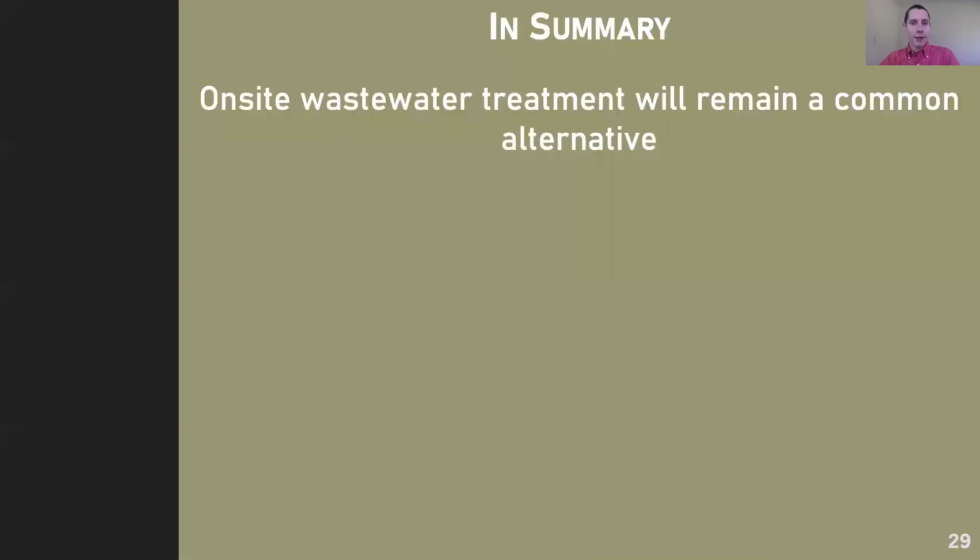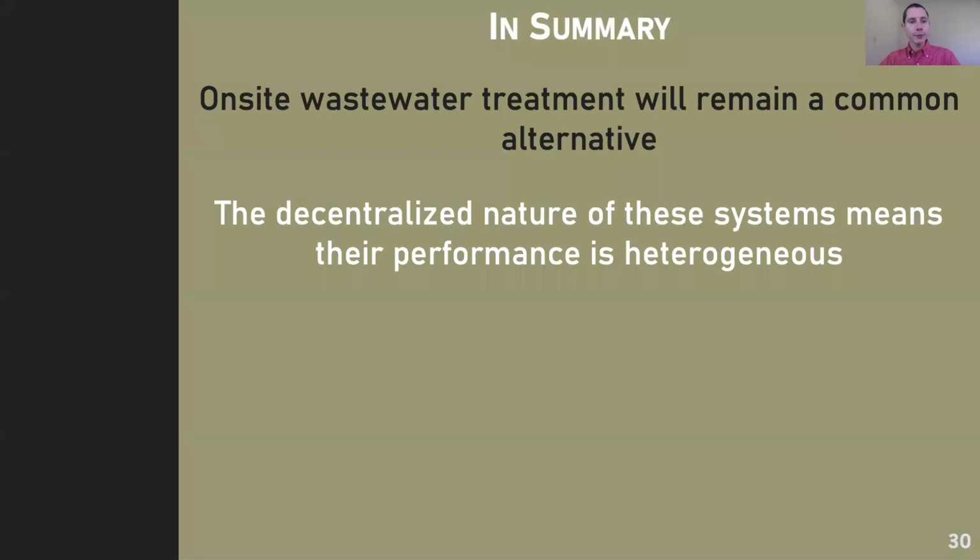In summary, on-site wastewater treatment will likely remain an affordable and usually effective wastewater treatment option in residential areas on the periphery of central sewer networks. The decentralized nature of these systems are attractive for several reasons. However, it also means that their performance across the landscape is heterogeneous.